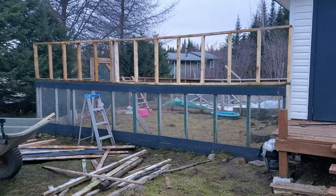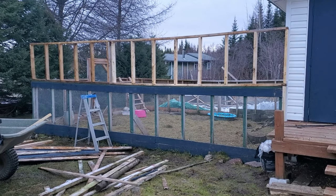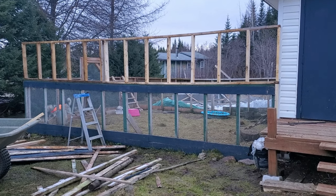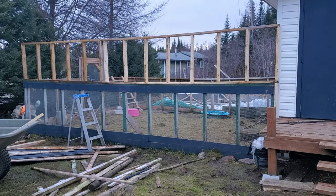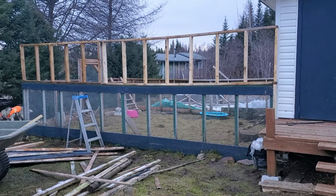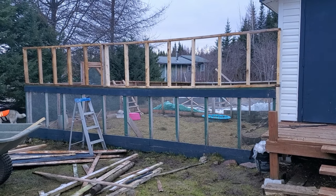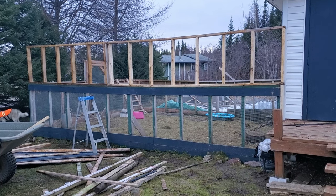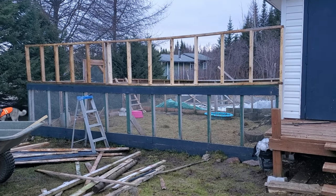Well, I got this much done today, just raising the front of the coop, because I'm going to put the stringers back the other way instead of having a peak roof. So I think I'm going to call it a day. I think it's 8:30 or so, and I'll start again in the morning.